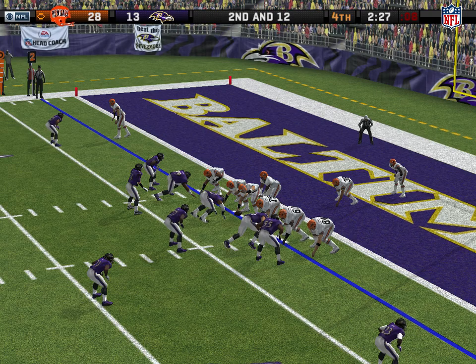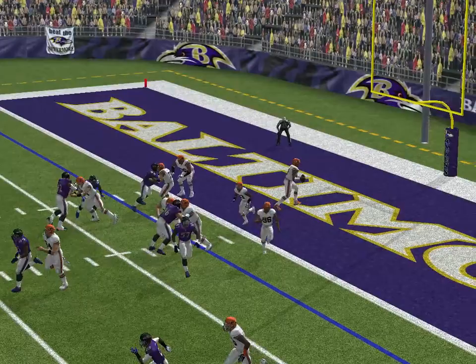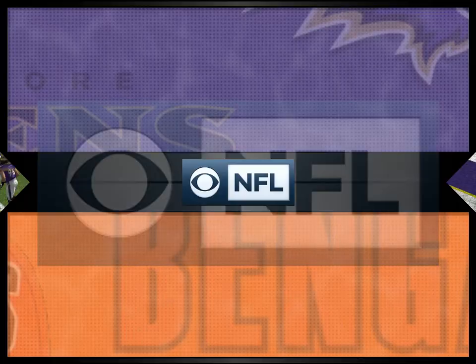This one is handed off. Setting up play action, and it's intercepted. Number 54 makes a drive-ending play for the defense here in the fourth quarter.